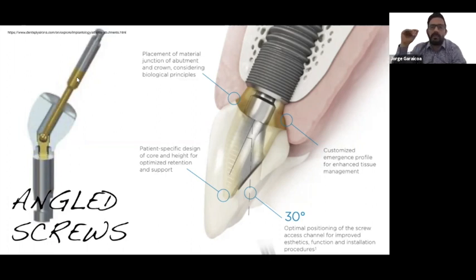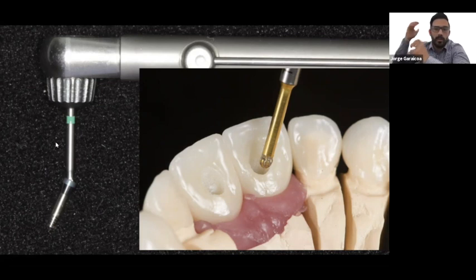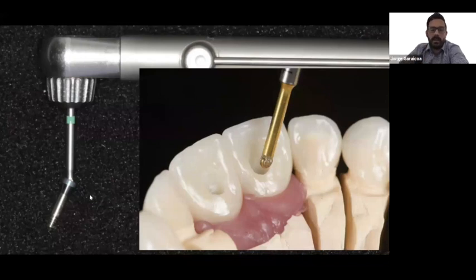Okay, so this has been out for a few years now. I think Nobel and Astra were the ones who started all this. If you go to the website of the company, they give you up to a 30-degree off-axis inclination where you can access the screw. The way this works is that they provide a different screwdriver, which they call a hemilobular screwdriver, that connects to the screw in a different position, at a different angle. It doesn't have to be straight. That's why it gives you that range of degrees that you can access and still keep a screw-retained restoration. What we don't know is, well, how much?